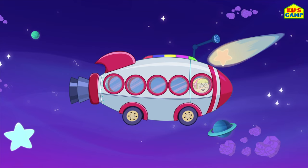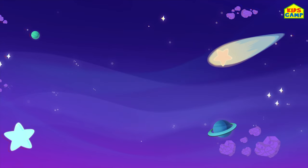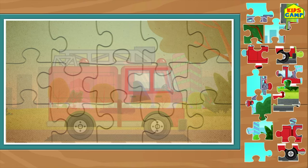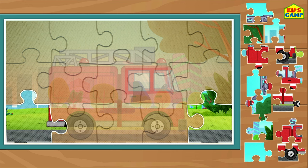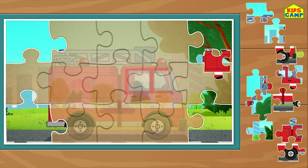And here I go! Woohoo! A fire truck! Once again, let's start with the four corners. Good job, kids! We're learning!